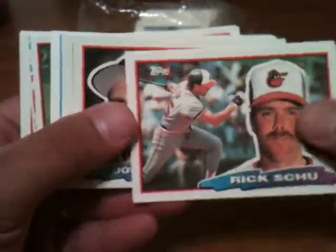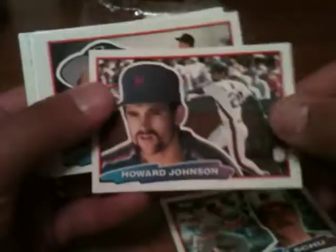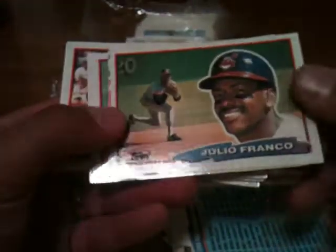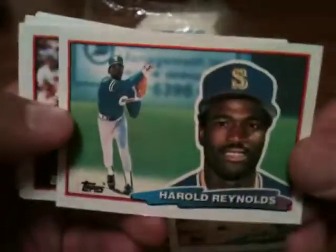There's Rick Shue. Nice and glossy. They kind of resemble the 56 set loosely. I did say loosely. There's Howard Johnson. Doug Drabeck again. Donnie Hill. Vaughn Hayes. Mike Pagliarulo. Kurt Steelwell. Checklist. Two checklists. And they're the same ones. There's Julio Franco, and it's still got part of the wrapper on there, as you can see. Red, white, and blue. Kelly Gruber. Julio Franco again. There's MLB Network's Harold Reynolds.